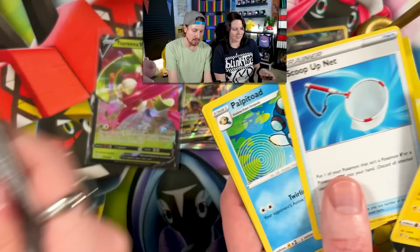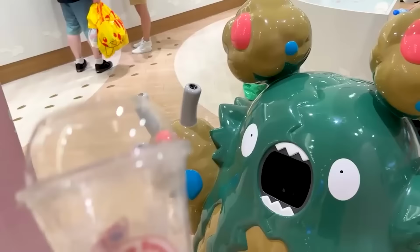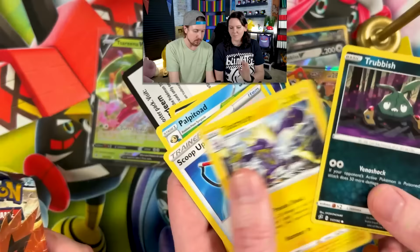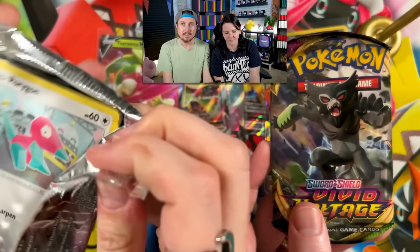Every time I see a Trubbish now, I always think of the Garbodor trash can that we saw in Japan. Literally, you put the trash in there. It was at the Pokemon Cafe. There should be footage on screen that you're watching, but it was literally one of my favorite things in Japan. Literally a Garbodor trash can. It was a trash can. Amazing. What will they think of next?